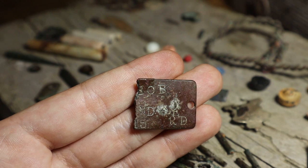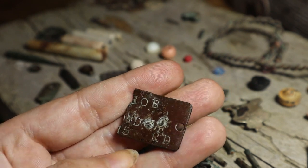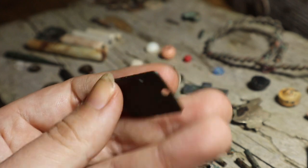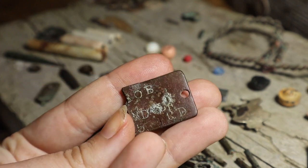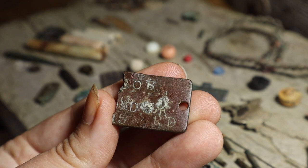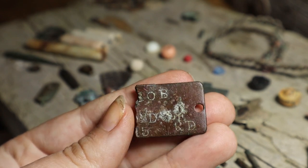So yeah, we think this might have been Bob's dog tag, because it's definitely been sort of stamped on, and it's not very straight. Bob, I wonder if that's what we think it is. If anyone has another idea, what sort of dog do you imagine Bob was? But yeah, I think that's really cool.